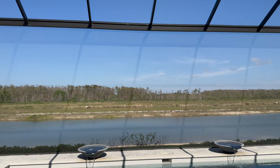So hey, if you guys are looking for a pool home over here in Fort Myers, Florida, this might be the pool home for you. Let's come over here and take a peek on it. I know you guys gonna love it. Come on, let's do it.